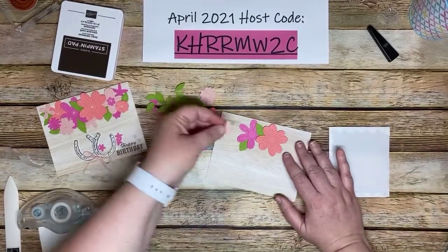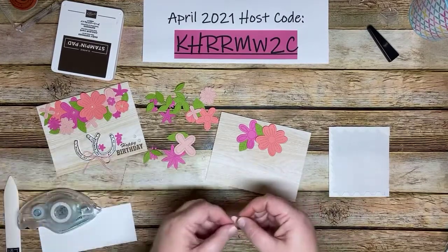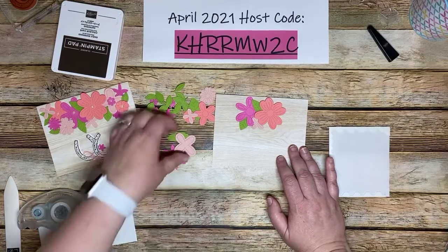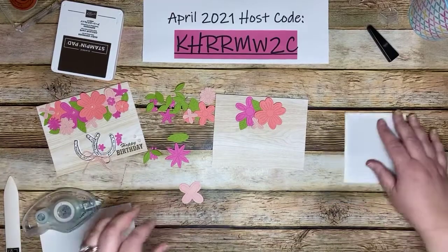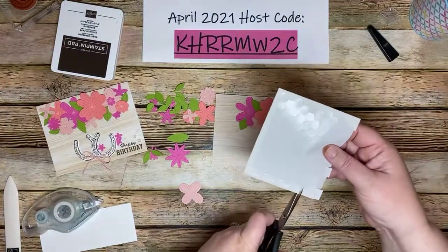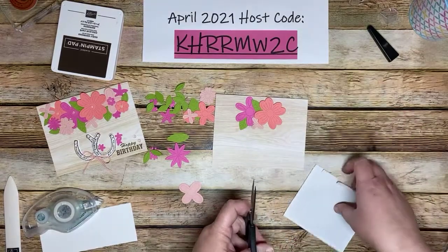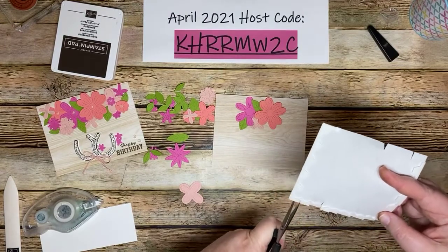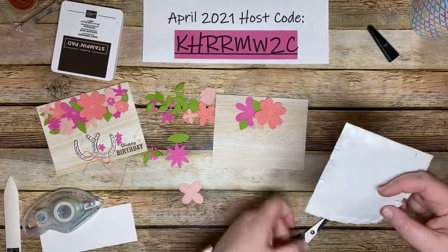Okay, we're going to take this little one here. We're going to put a glue dot on it. I'm almost to the end of my glue dot roll. We're just going to stick that one right there. Okay, let's see. Then we're going to take this one here. We're going to pop it up. So we want to grab a dimensional. Let me see if we need to cut some. I go through lots and lots of dimensionals. All right, I'm going to cut them all up so that I got them all done.